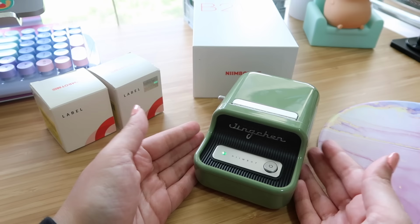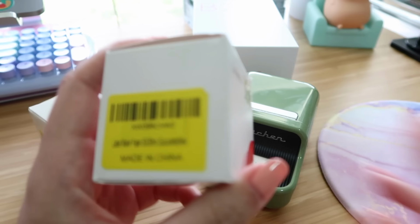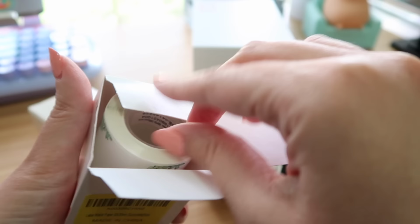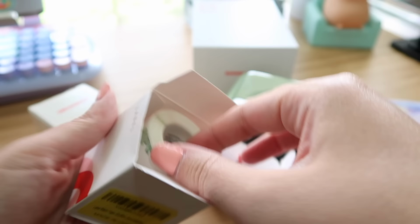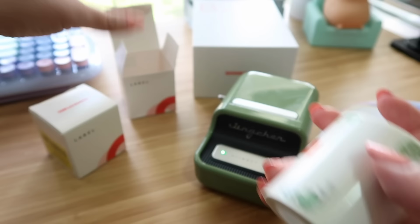They were also very, very sweet and sent me some other labels. And I believe this one is the clear. Is this? No, no, this one's the succulent one. Oh, this one's actually really, really cute. Let me show you what the paper looks like. So I believe the dimensions for this are also 50 by 30. Let me just try to focus this for you. Yeah, it's 50 by 30 millimeters. And look at the succulent designs.